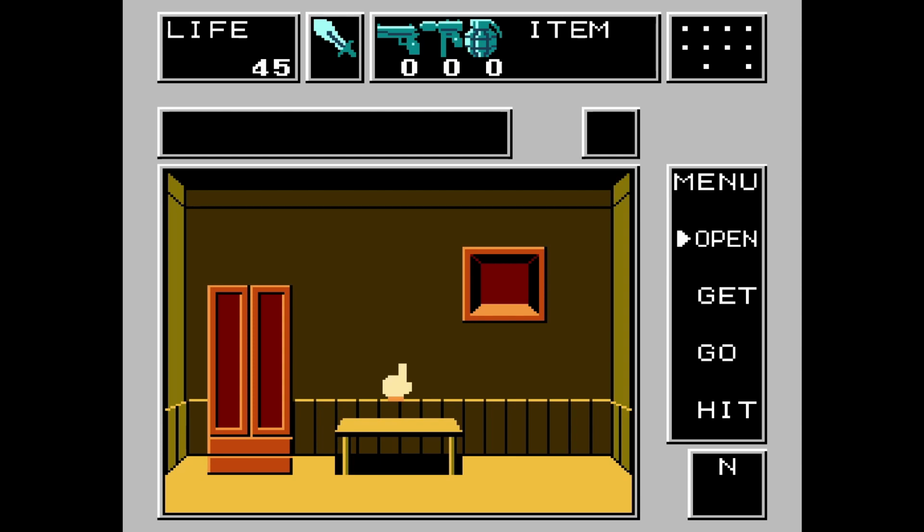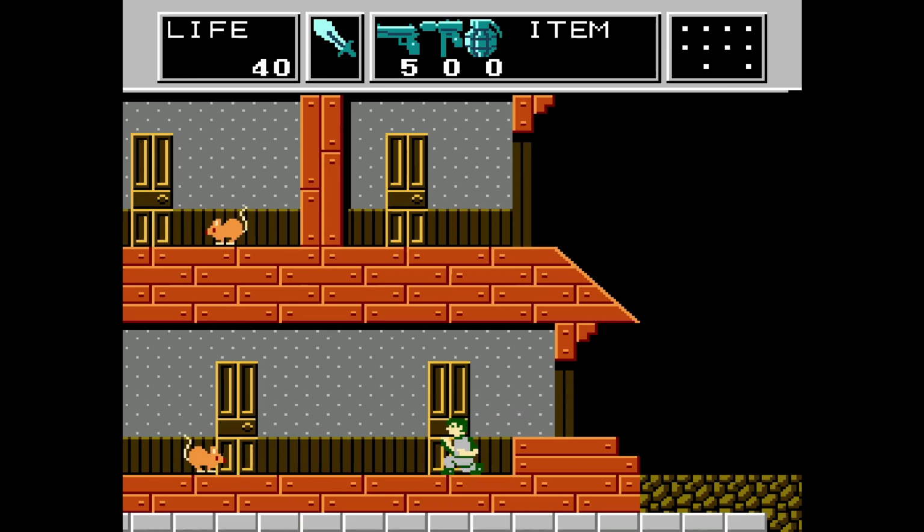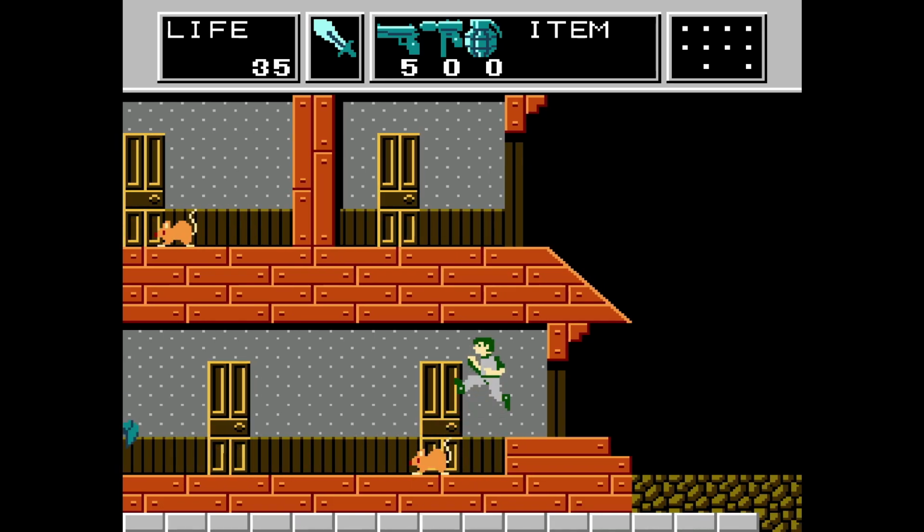Whoa! It just turned into a point-and-click adventure game! What the hell? Such a cool idea. But is it well executed?